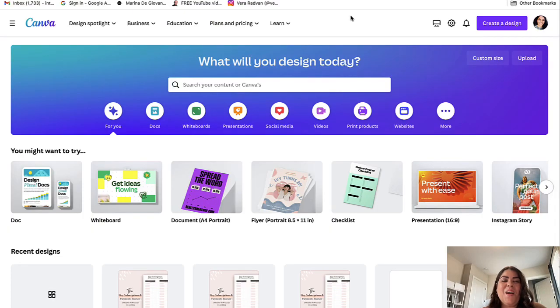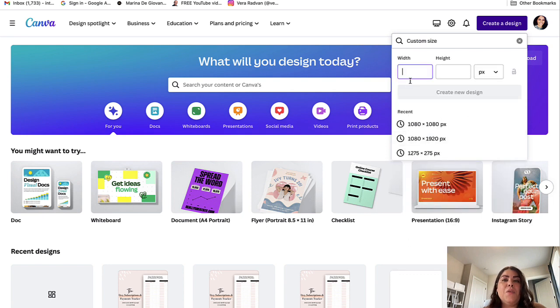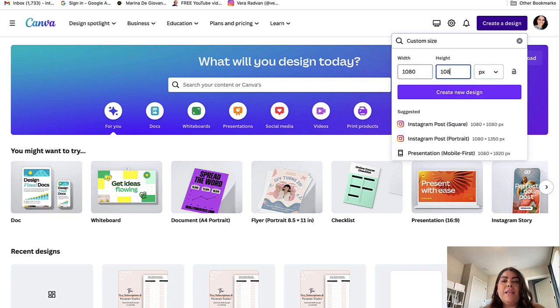All right, so here we are on Canva. The first thing you want to do is click on Create a Design. From here, go to the bottom and click on Custom Size. Now you want to make sure that all of your photos are 1:1 ratio. And the size that I'm using is 1080 by 1080 pixels. As long as it's 1:1 ratio, you can use any pixel size that you like.